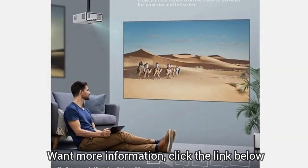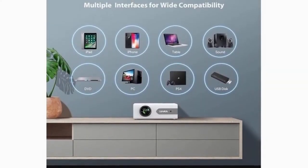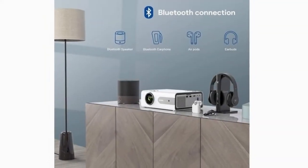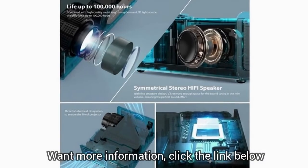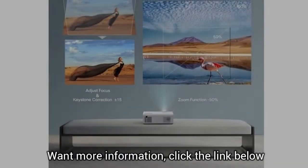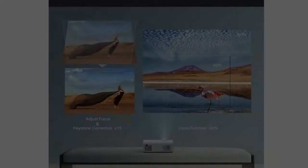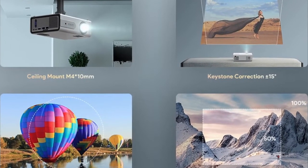With the XY zoom function, it can shrink the image size from 100% to 50% using the remote, while others can only do that by changing the projection distance. Made with a luxurious and fashionable metal lens, the V3 has stronger wear and higher temperature resistance than other plastic lens projectors. It adopts innovative portrait LCD display tech to provide excellent image clarity and accurate color for the best viewing experience.